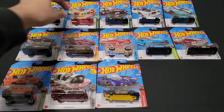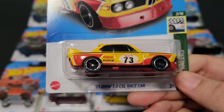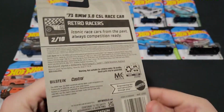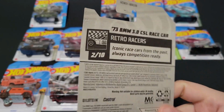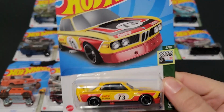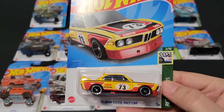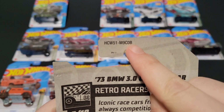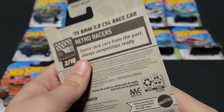This would be the B-Case Super Treasure Hunt, the '73 BMW 3.0. The cases had been gone through when I got there, but I don't know if there was a Super Treasure Hunt or not. They left everything else, so it's kind of hard to know if somebody had found a Super Treasure Hunt or had already found B-Case cars and just left everything. But this would be the Super Treasure Hunt for the B-Case. Again, you can know what a B-Case is based on the last letter in the row on the package.